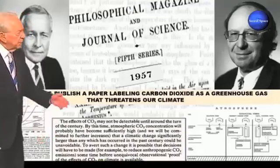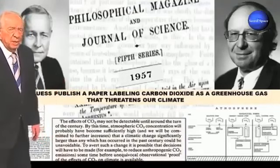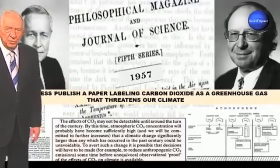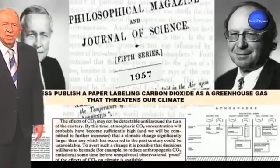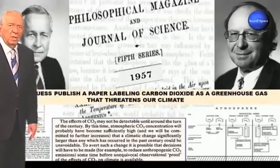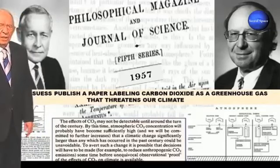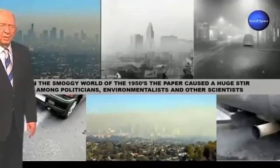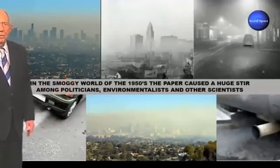So he and Suess did a research paper, and they put it out, in which they asked the question, is mankind's burning of fossil fuels, the coal in our stokers that were heating our homes, the oil in our cars, the fuel, old-fashioned gasoline in old-fashioned cars, was all of that creating a climate issue? And this was the 1950s, folks, and the world was pretty well caught in a smog.